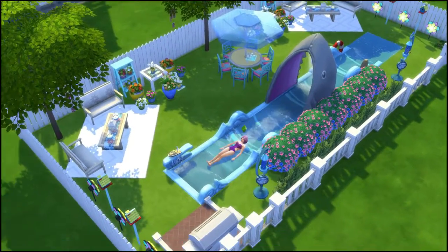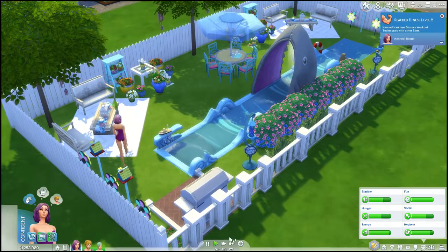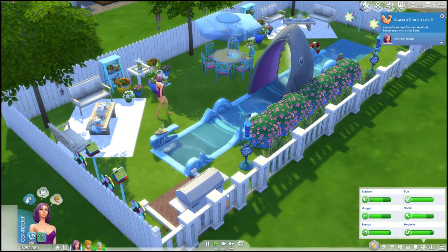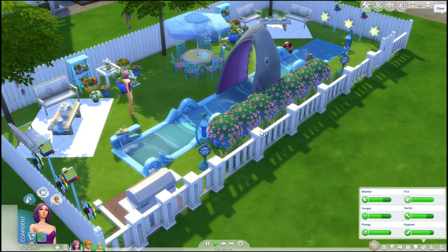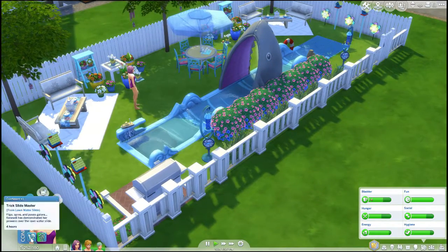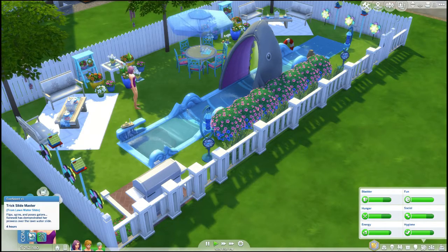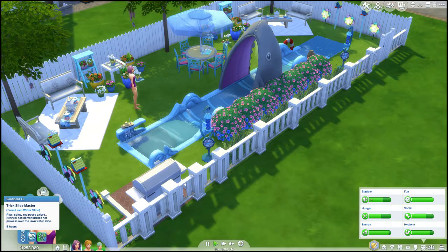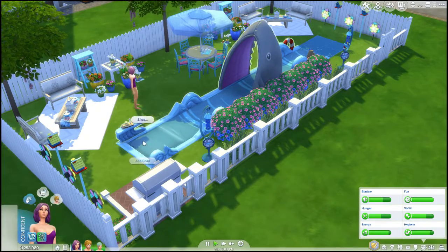Okay, let's see. Ooh, she did that one good. She did a somersault and then slid on her back. Oh, I missed it. Oh, she gets another moodlet. Oh, it gives her fitness skill? That is beautiful. Well, yeah, because that takes a lot. Trick slide master from Lawn Water Slide. So flips, spins, and poses galore. Kennedy has demonstrated her prowess of the grand magistrate.